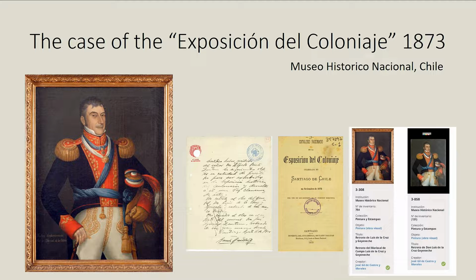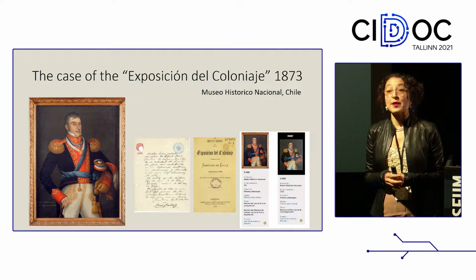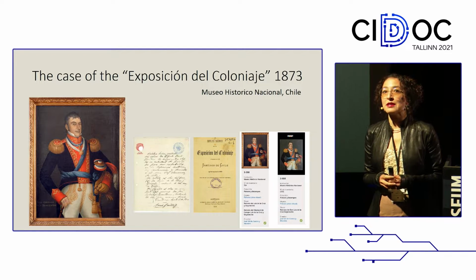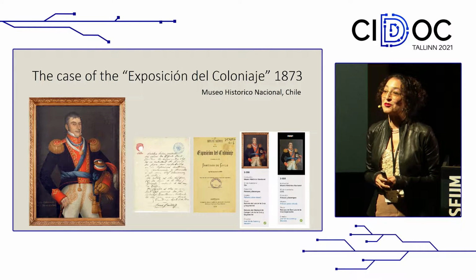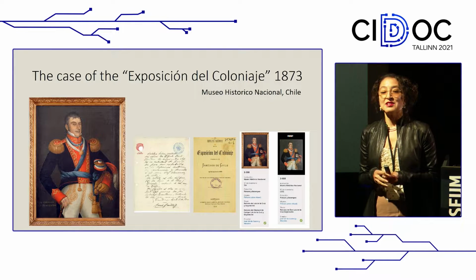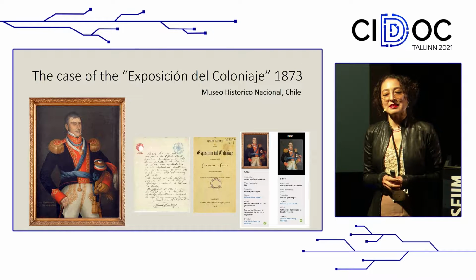The second case is from the Exposición del Coloniaje from 1873. This is perhaps a more modern case, perhaps also a more ancient case. This is an exhibition that was prepared by Marcela Covarrubias. If you speak Spanish, you're very welcome to join us in the session of Domino on Wednesday evening. She will be presenting; she's our keynote for the Domino panel. She'll be presenting this case.